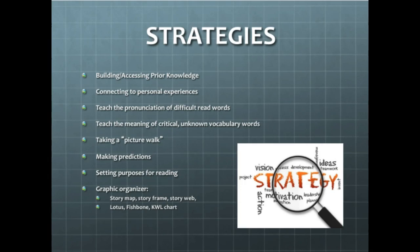Here are some of the strategies to use when you're doing pre-reading. You don't use them all. You will determine that by the needs of your students and what you're hoping for them to gain. If you are unfamiliar with any of these strategies, please email me for further information regarding that skill.